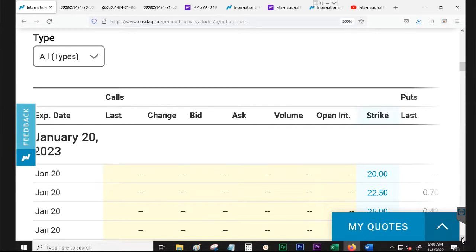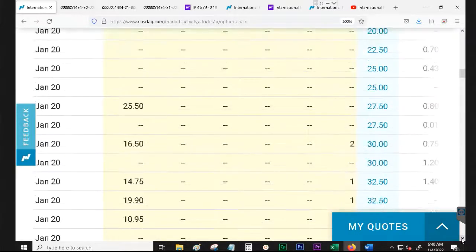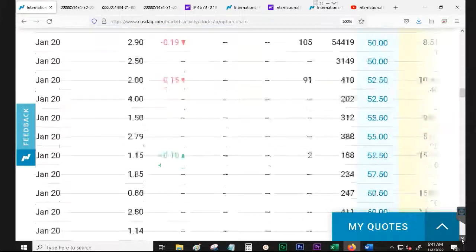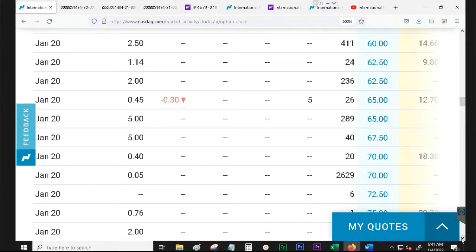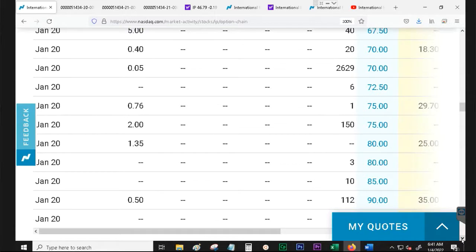All right, so if we look out a year from now, the options market has it at a price no lower than 22.50, which again is crazy when you think about where it is now. But the more time you have, the more opportunity you have for bad things to happen, right? And so the options market doesn't see it getting higher than 90 bucks.